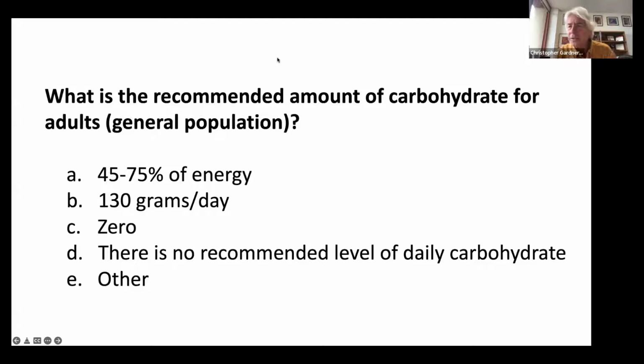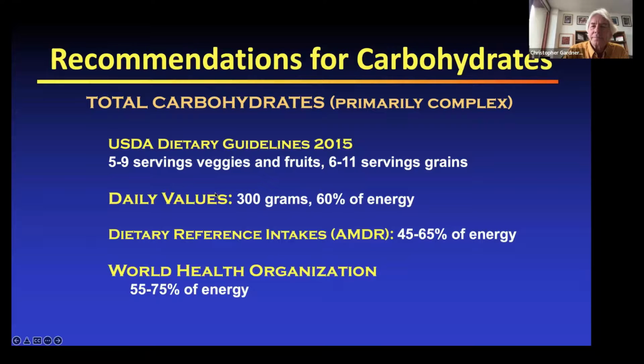Okay, hopefully, did I stop sharing? I don't know. Somebody can confirm. It looked like I was stopping sharing the poll. Okay, gonna go on with slides now.